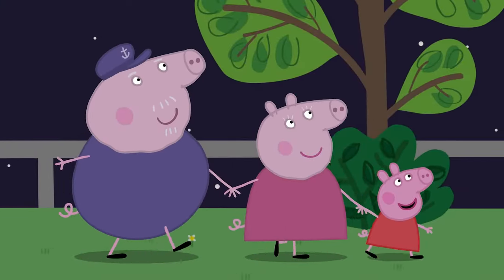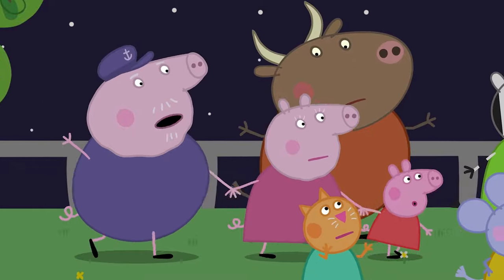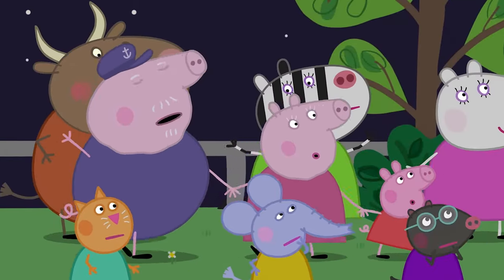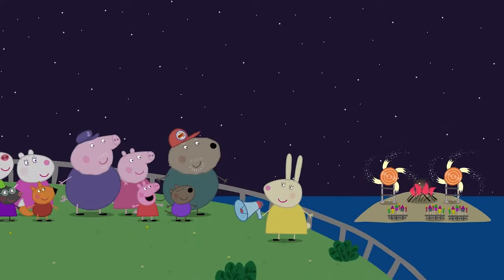The fireworks are about to start. It's bonfire night, and Peppa is very excited. She thinks bonfires are lovely to look at. Wow!